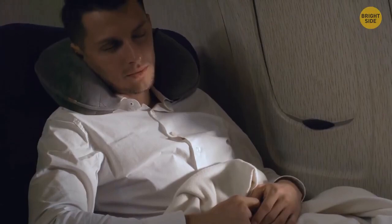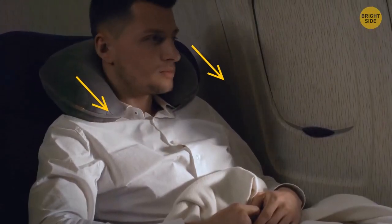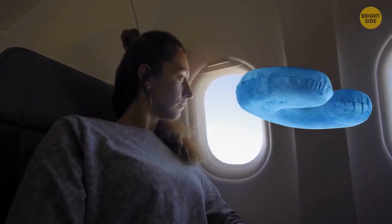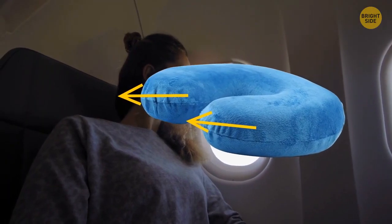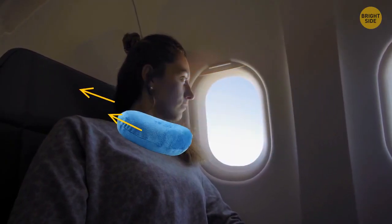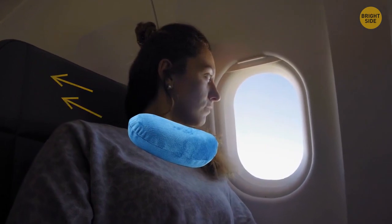Almost all people misuse a travel pillow. Usually, the 2 ends of the U-shaped cushion are directed forward. The correct position is to turn the pillow on the other side. The arc should be under your chin, and the 2 ends should look back. Your neck will feel much more comfortable in this position, and you'll get a great nap.